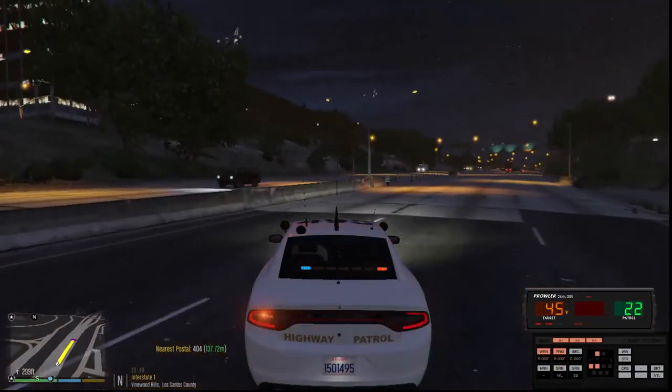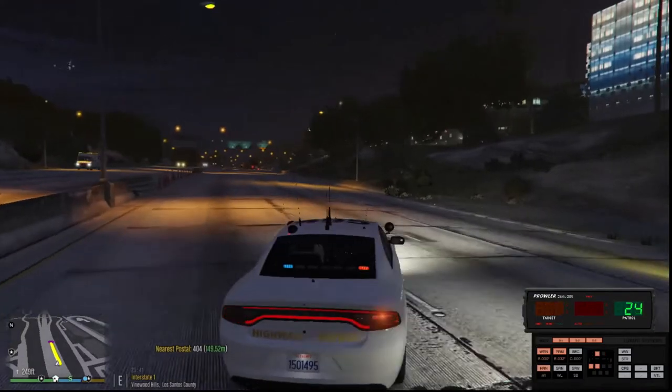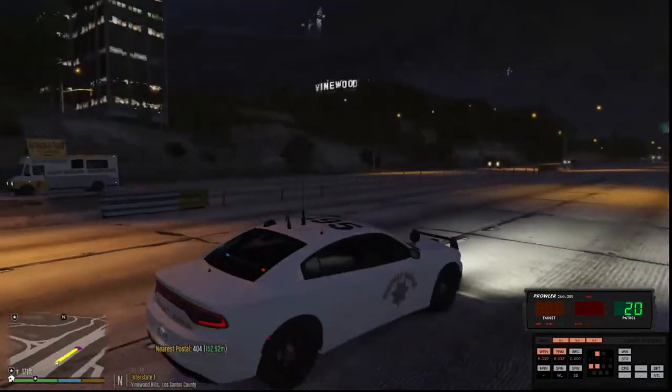Speeder? Hey! Hey! Oh my god, I almost got hit.